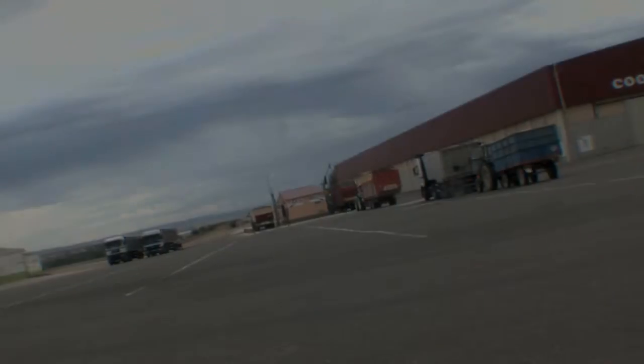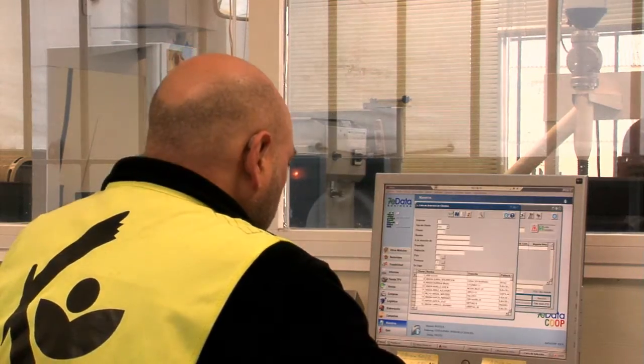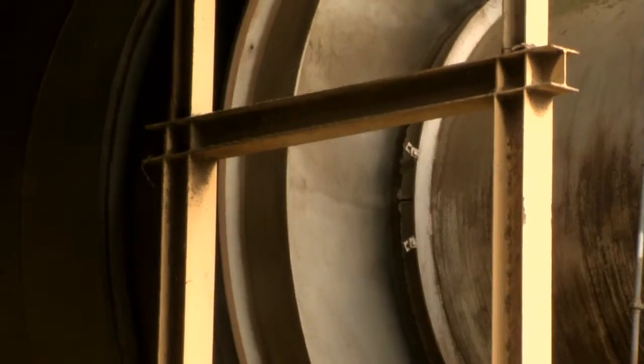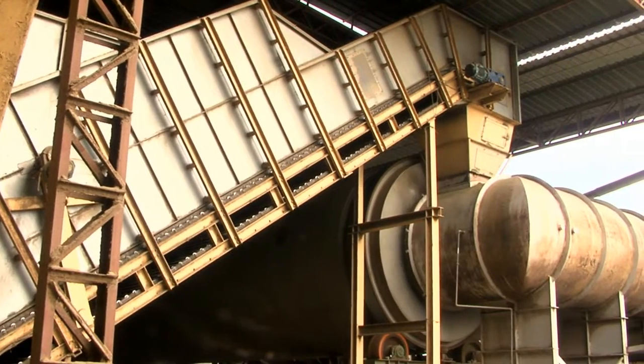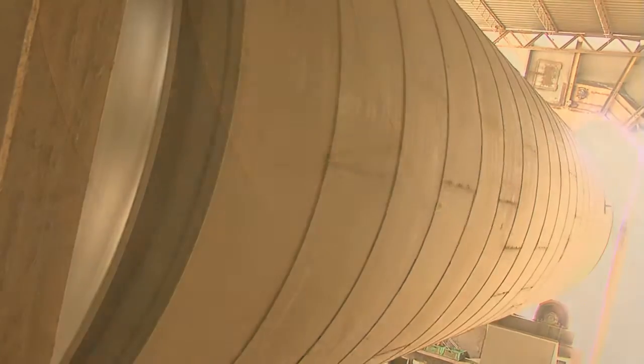First, the harvest of alfalfa is analyzed and classified before being subjected to the dehydration process. Dehydration begins with the loading of chopped alfalfa onto a belt conveyor, which feeds into a trommel. When it reaches the dryer, the alfalfa is subjected to a slow tumbling with a flow of hot air of around 250 degrees Celsius, generated by a burner and a combustion furnace.